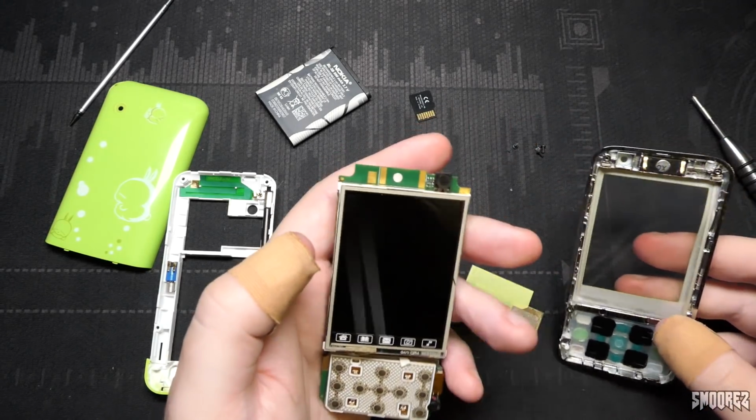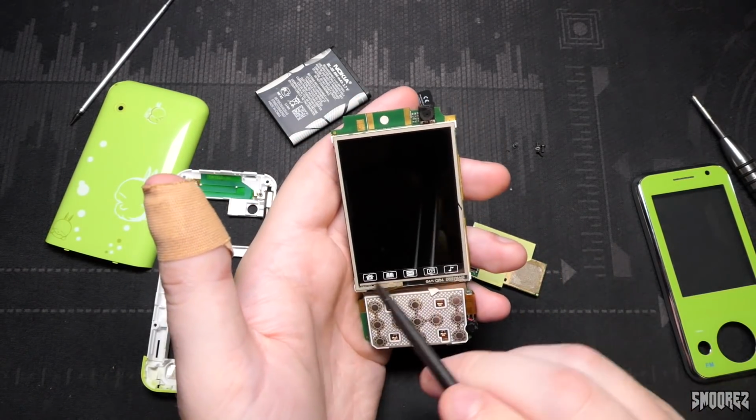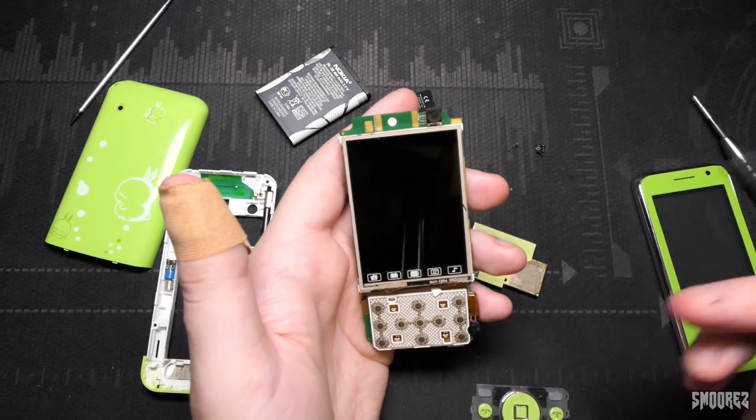Well, that's kind of nifty. There we go. The screen hides the little shortcuts that you can use. So you can use these shortcuts to go home and to your contacts and all that sort of stuff, but they've just covered it up because they've used this display off another phone.